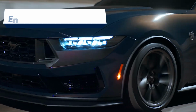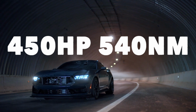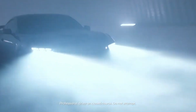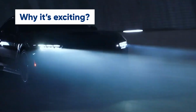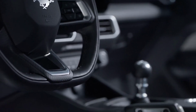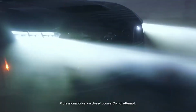The Mustang's 5-litre V8 produces 450 horsepower and 540 Nm of torque, and is paired with a 6-speed manual gearbox. The sound of that naturally aspirated V8 is intoxicating as you shift through the gears, making every drive an event. It's the classic muscle car experience, but modernized. The Mustang feels like a brute in the best way possible, and the manual gearbox gives you the control you want over all that power. Plus, hearing that V8 roar as you shift through the gears, absolute bliss.